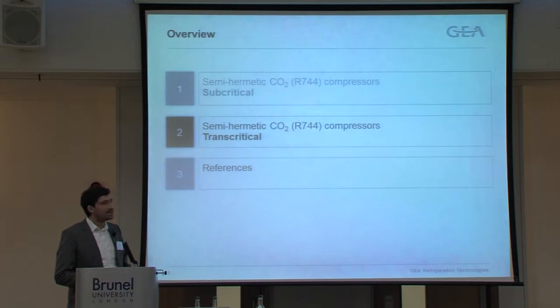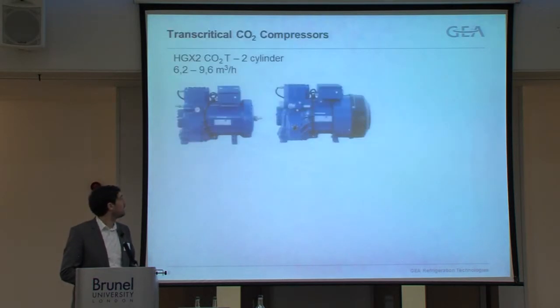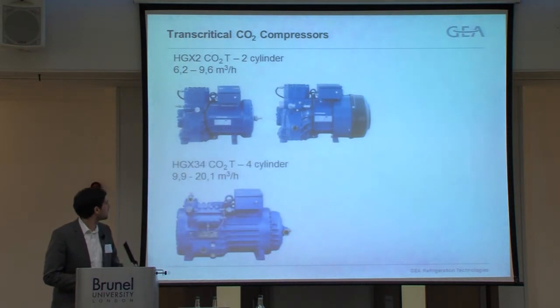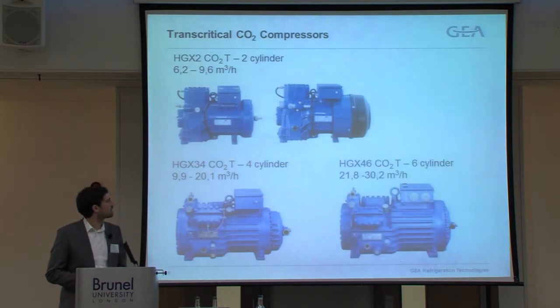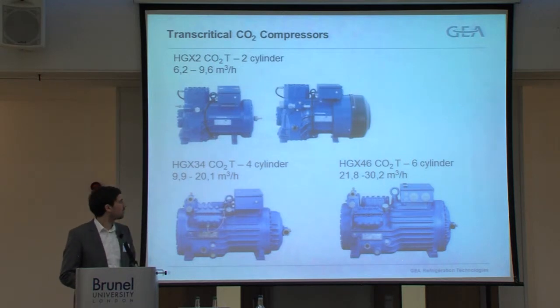From the transcritical side, it is a little bit more of a challenge, of course. We will see there are other pressure levels for the design. So there's also a complete product range available from the two cylinders. The newer generation, three or four years in the market, the four cylinders, and since last year we have also released this six cylinder version up to 30 cubic meters per hour.